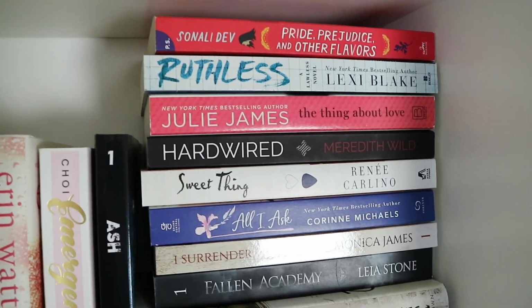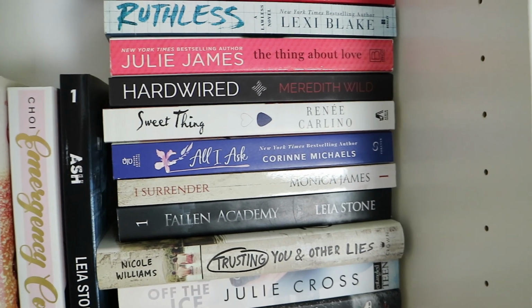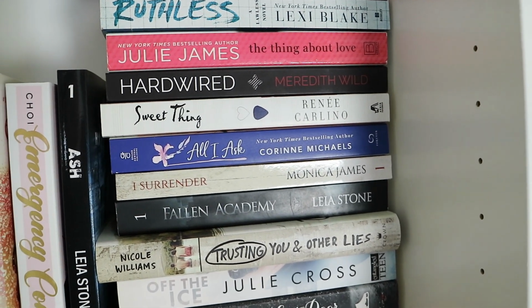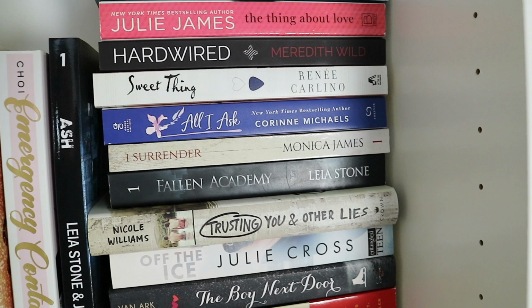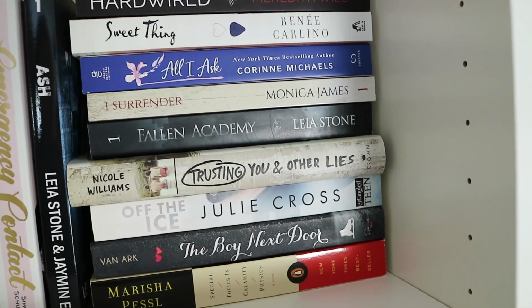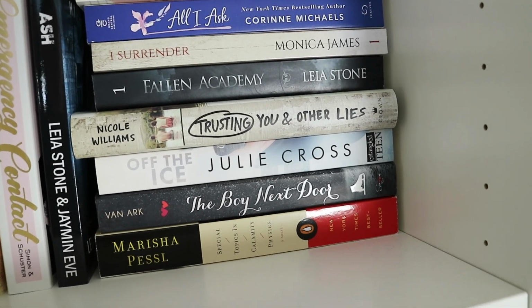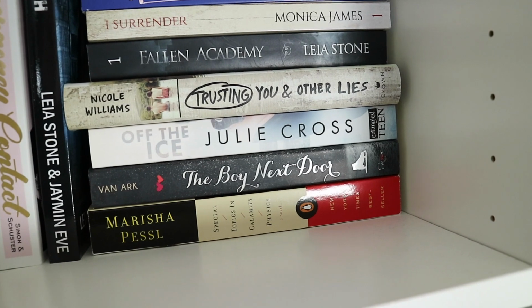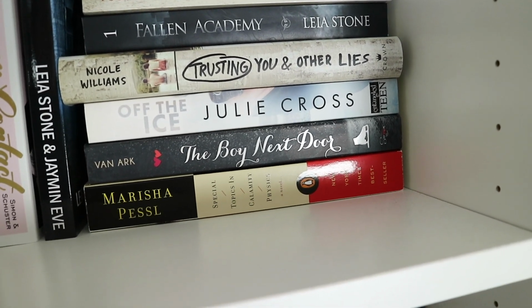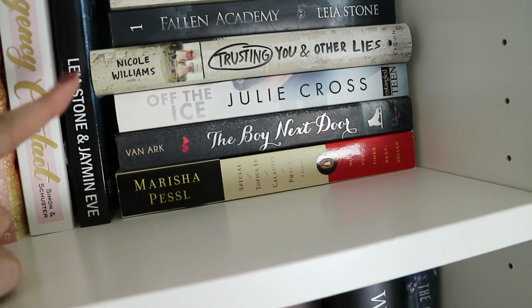Ruthless by Lexi Blake, The Thing About Love by Julie James, Hardwired by Meredith Wild, Sweet Thing by Renee Carlino, All I Ask by Corinne Michaels, I Surrender by Monica James, Fallen Academy by Layla Stone, Trusting You and Other Lies by Nicole Williams, Off the Ice by Julie Cross, The Boy Next Door by Katie Van Ark, but I could be wrong.